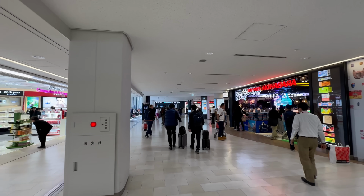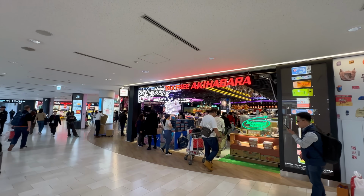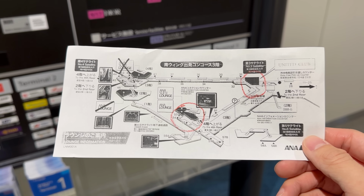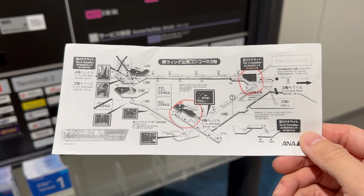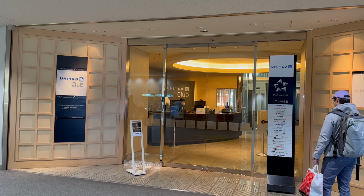I now find myself in the Terminal 1 airside. It's quite busy at the moment. I just had a look at the departure board. A lot of flights to Taipei and Korea are departing soon. The duty-free shops are busy as hell. I went in to get something for my sister. Then afterwards, I looked at the map that the check-in agent gave me.